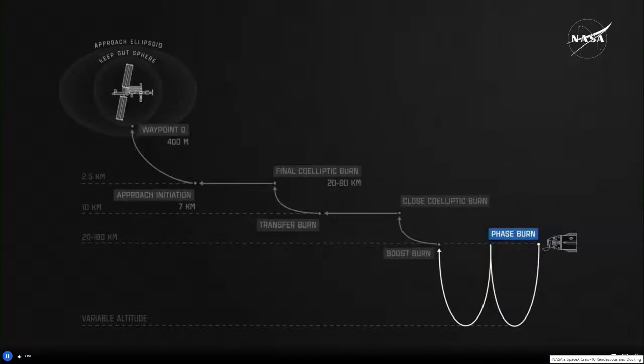lowest point to a higher altitude. This was the first of 5 major burns using its Draco thrusters required to raise Dragon's orbit and position it for approach to the International Space Station. And then earlier today, that sequence of rendezvous and phasing burns continued as Dragon executed the boost burn at 12:08 p.m. Pacific time, 2:08 p.m. Central time.